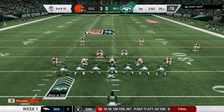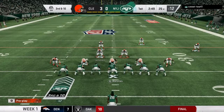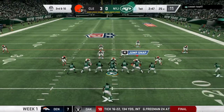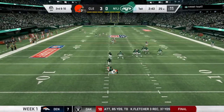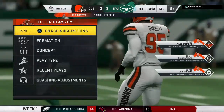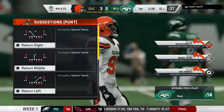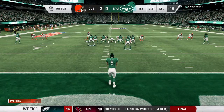Bring it. Watch out. 57 colors. Right side. Throwing is Mahomes on 3rd. And a big loss here as he's taken down. Myles Garrett gets in there to drop him for a loss of 13 yards, and it's also 4th down now.